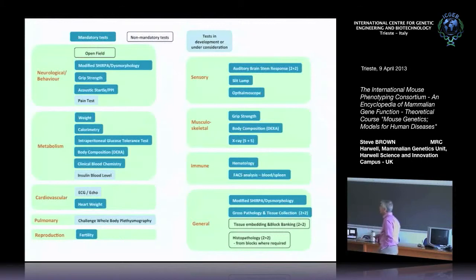If we look at the different areas that the tests cover, I've looked at some of the systems areas, such as neurological and behavior, metabolism, cardiovascular, pulmonary, reproduction, sensory, musculoskeletal, immune function, and general aspects of phenotyping. You can see that there's generally a reasonable spread of tests that are impacting upon those particular disease areas.